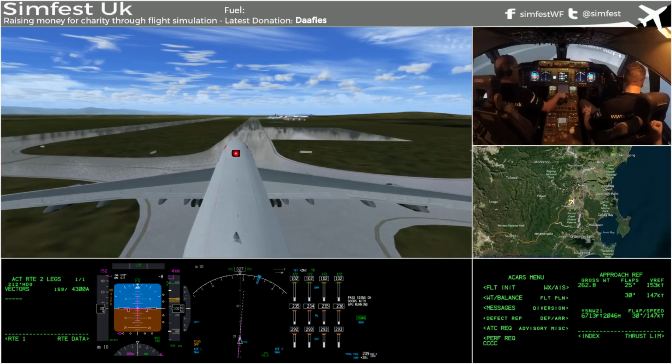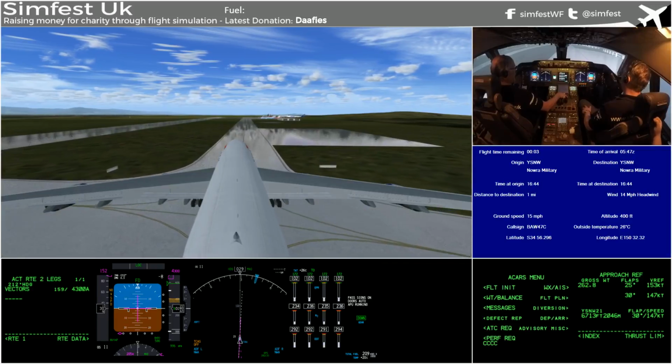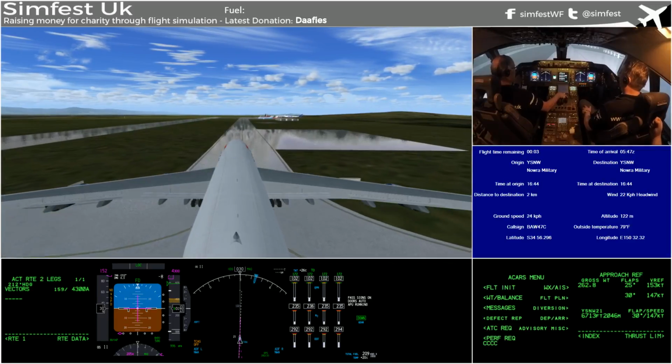Someone's pointed out it must be the most polished taxiway he's ever seen. Well, yeah, it's the military, right? It actually looks like it's wet, doesn't it? Yeah, I think it is.